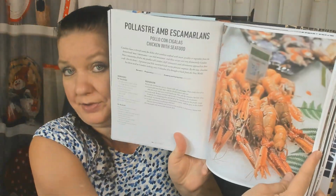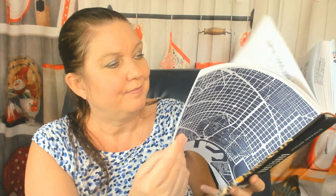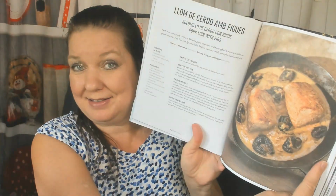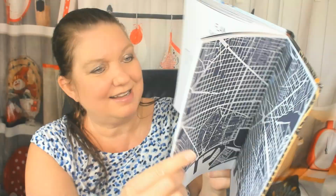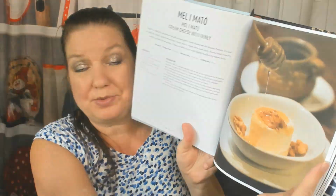Chicken with seafood. Pork loin with eggs. Pig's trotters. Rabbit with snails or red pine mushrooms. Rabbit on rice. Let's try and get to the desserts. Here's flan de huevos, egg custard. Cream cheese with honey, yum.